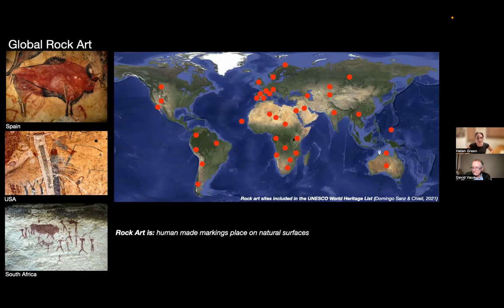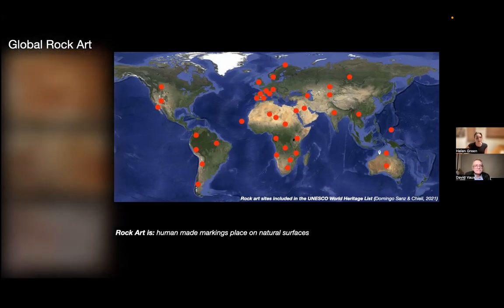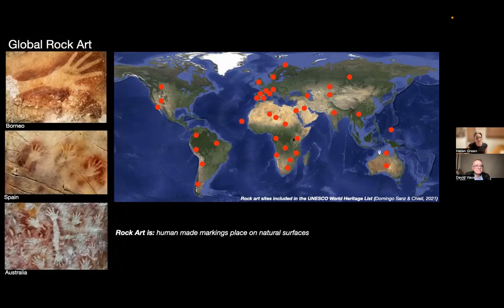As you can see on the left-hand side of the slide there, in every region, the rock art is different. Perhaps it shows the different animals from those areas or human figures in different ceremonial scenes. Some rock art consists of symbols, but there are also some similarities seen across the world, and we see hand stencils both here in Australia and across in Europe and Indonesia.